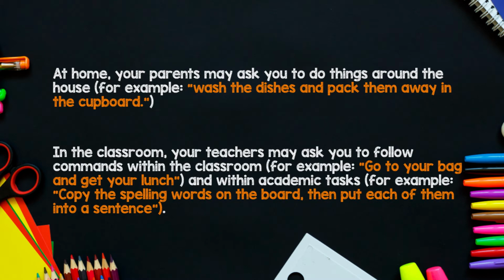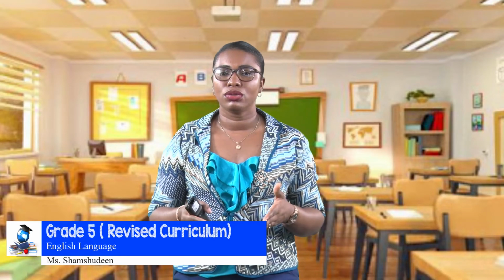When you used to be in the classroom, your teacher may have asked you to follow commands within the classroom. Example, go to your bag and get your lunch. Or, with your work, your teacher might have said something like, copy the spelling words on the board, then put each of them in a sentence, or use each of them to make a sentence. So those are instructions that you could have been given at school. Go to your bag and get your lunch.